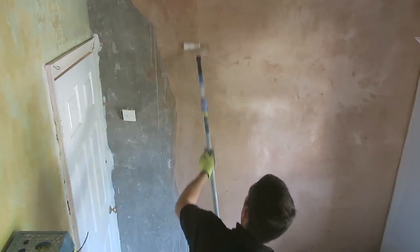Welcome back. We're here for the final day and we're going to skim all the walls up now. We've prepped everything, got everything sorted, took all the old walls off, got some new boards on. We're going to save this wall here because it's okay, so we're going to unibond that. We're going to unibond this now and let's get cracking with skimming.